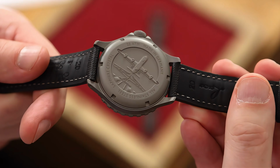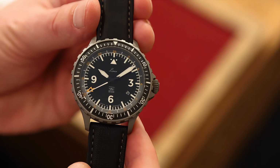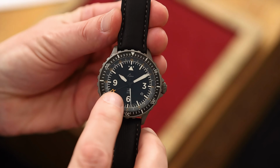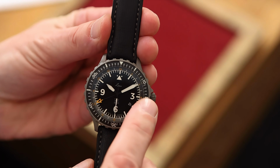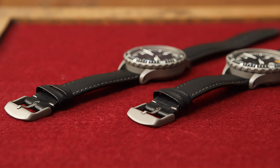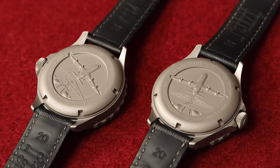I really like how the Laco logo is more discreet with the gray-on-black text color, as well as the DIN 8330 label on the dial. The high-contrast white color is used exclusively for the markers and hands, which is a strict standard required for military-issued pilot watches in order to visually optimize the dial and eliminate glare or distractions.